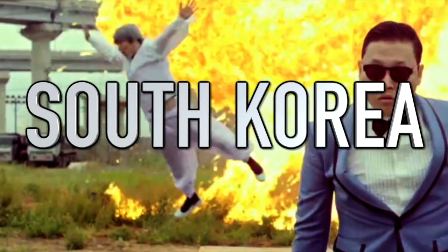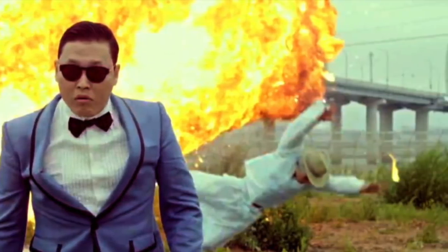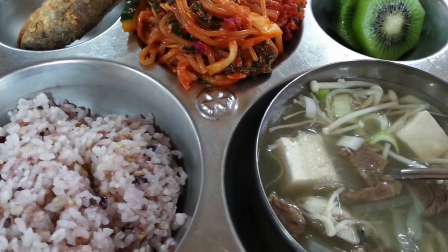Next up is South Korea. This country is known for a lot of things: Gangnam Style, competitive gaming, and being scarily close to North Korea. But South Korea also has the best school meals in the world according to a lot of people.